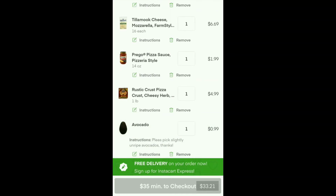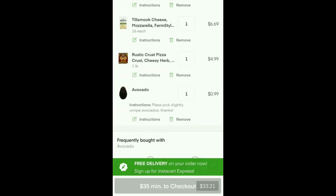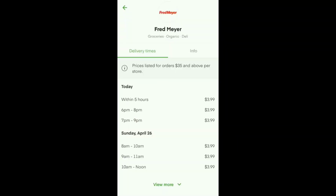In your cart, you can also adjust the quantities or remove items. You can start your cart now and finish it later too. So instead of building a grocery list and then entering it into the app, you can just add it into the app as you notice it.